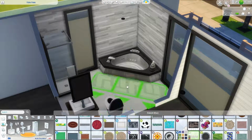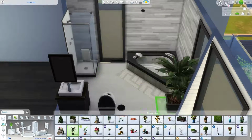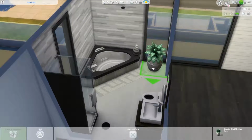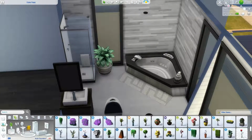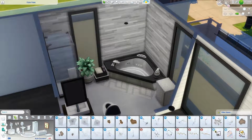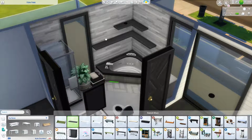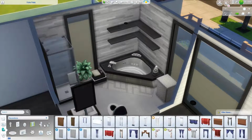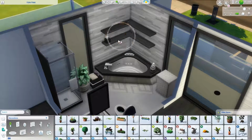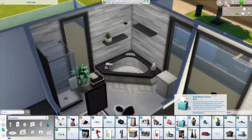And then I do just clutter up the bathroom. I had a little rug by the bath, as I always do. And I do put this plant in from Dine Out, and it just fits so perfectly with this bathroom. Just the colour of the leaves, and I just think it looks so nice. And so I just add that, and then just some little decorational things. And then I did this thing with the shelves, and at first I was going to clutter them up, but then I remembered what kind of house I was building, so I deleted that, and then I just added two shelves, and put a few items on there.